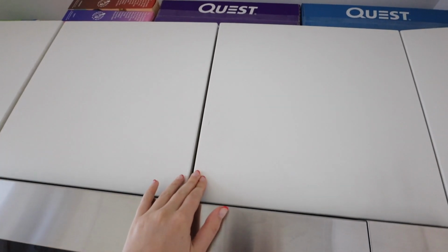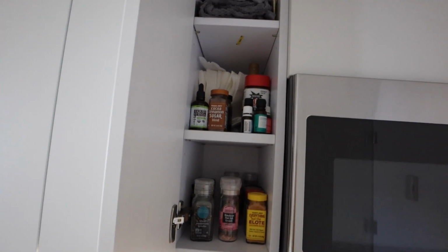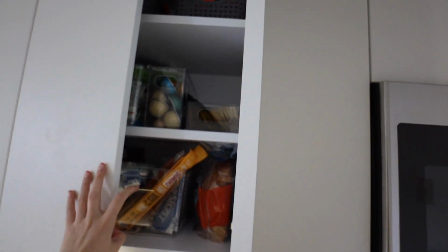Even up here is another cabinet, which is really cool. I have some candles and other random things in there. This is some spices, essential oils, good stuff, towels on the top. I really just store stuff anywhere. I live by myself, so it's whatever really works for me at this point.